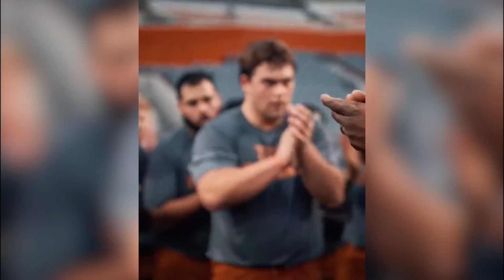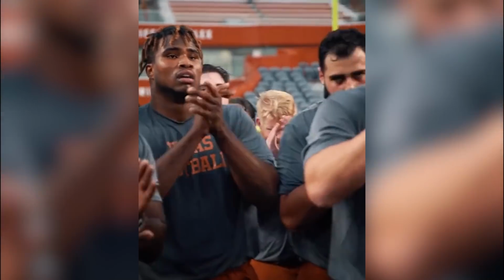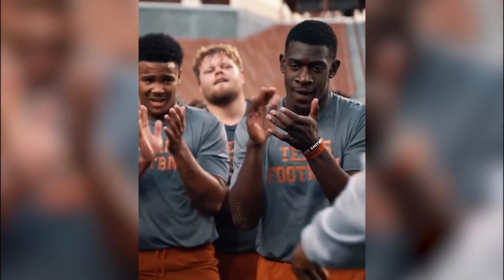Texas needs to improve on defense this year, and here are the guys that can make that happen. Without further ado, let's get into it.